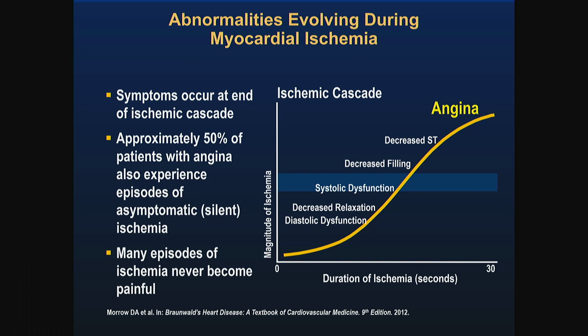this cascade. And it's estimated that approximately 50% of patients with angina also experience asymptomatic or silent ischemia events. And many of the ischemic events that happen never actually become painful, so that the angina itself is a tip of the iceberg of the ischemia that is underlying in the myocardium.